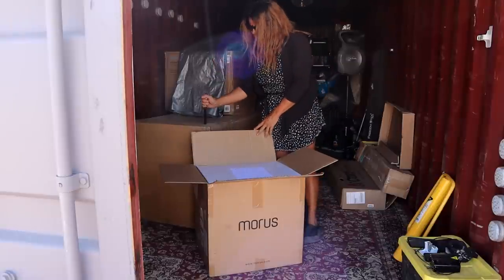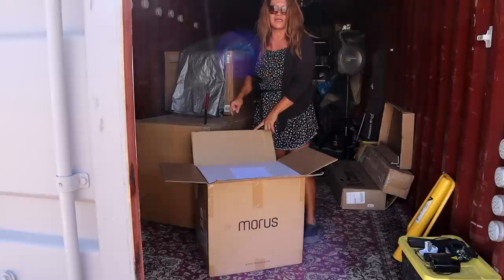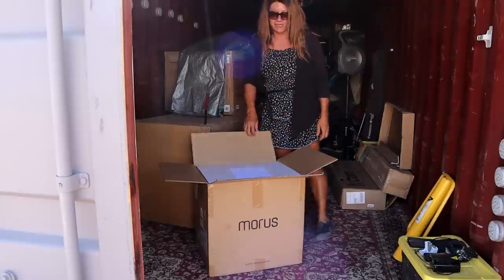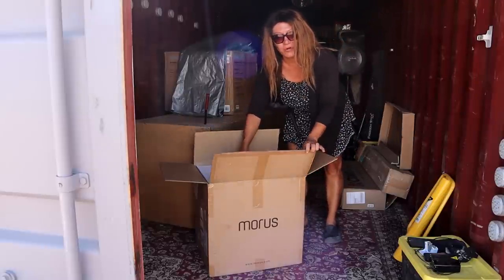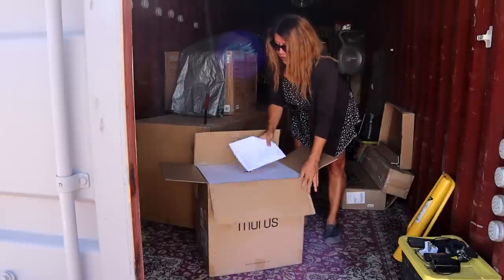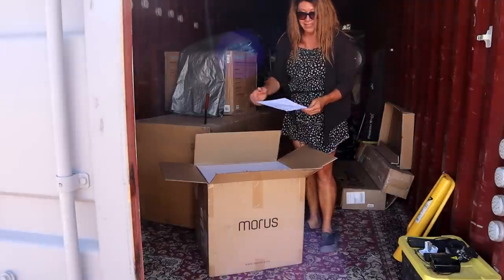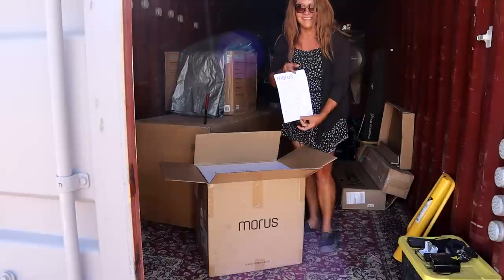A few boxes here that are empty. This one was for the lounge that's on the patio theater thing. I have to break these down and get rid of them. If they're just the plain cardboards, I usually just grind them up in the wood chipper and then use them in the compost. It does have instructions on how to open the box. Yay!